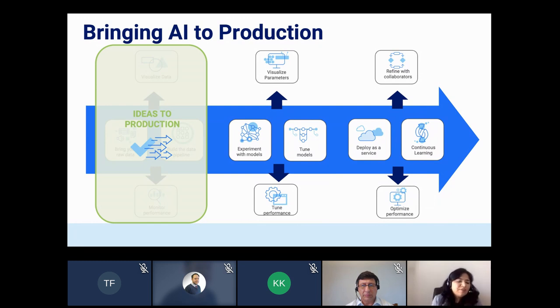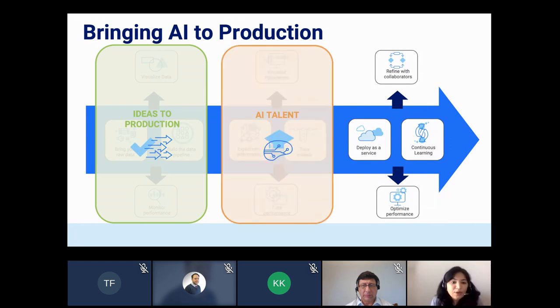Once you actually bring all of that data together, the next issue is around AI talent. We all know that there is a dearth of AI talent across the globe. And every business problem that you want to solve actually has a unique AI skill set that is needed, whether it is computer vision, natural language processing, or time series, right? Every business problem will have a unique set of technologies that need to be used.